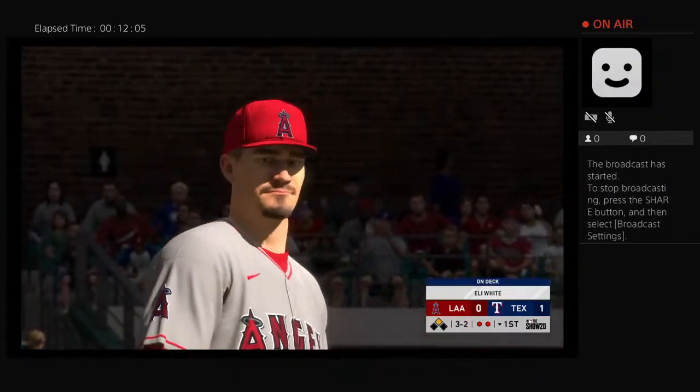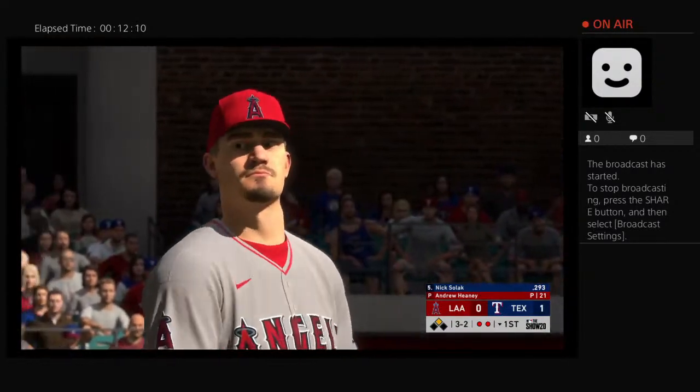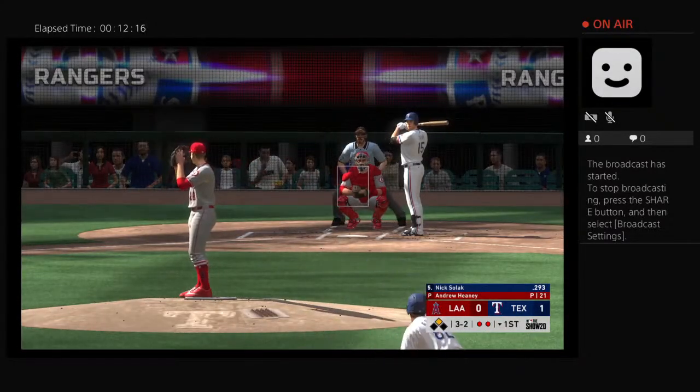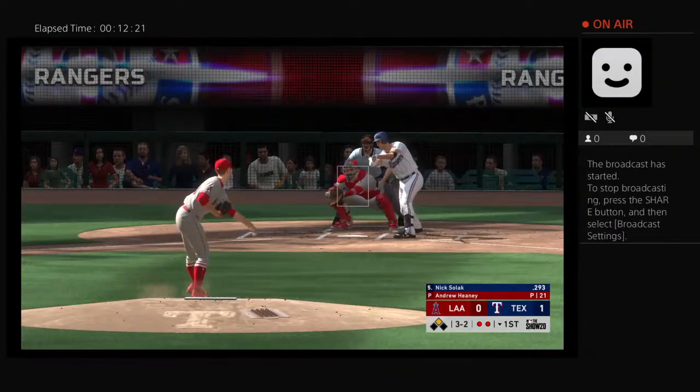The payoff pitch. Waved at and missed for the 3rd out. Not much of a chance at hitting that one, and the inning is over. A run for the Rangers thanks to the RBI double. 2nd inning coming up. It's now 1-0 Texas.